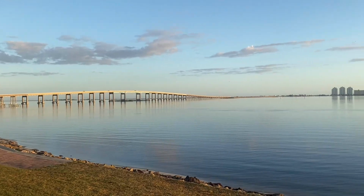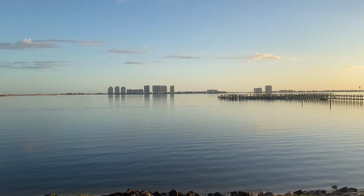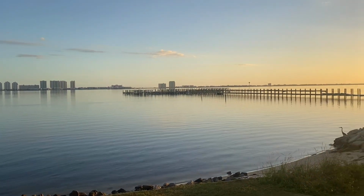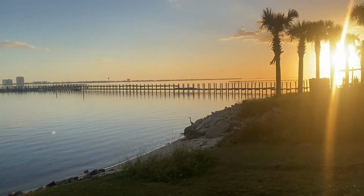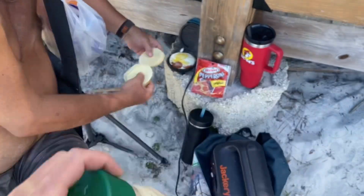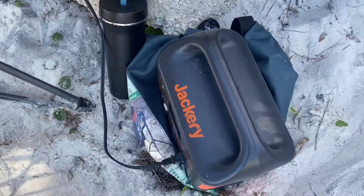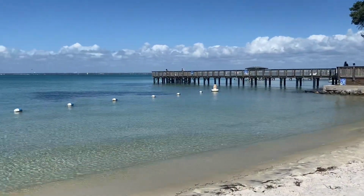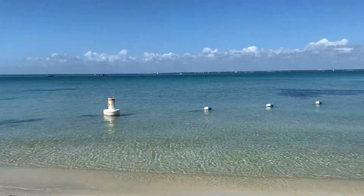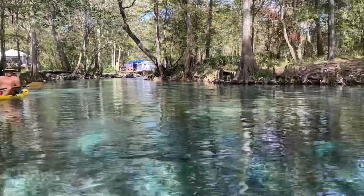Where am I at now? The Sunshine State, Florida. Good morning. Have our coffee. Dan's cooking an egg sandwich with pepperoni on the Jackery. And this is our morning view. We are kayaking in Ginnie Springs.